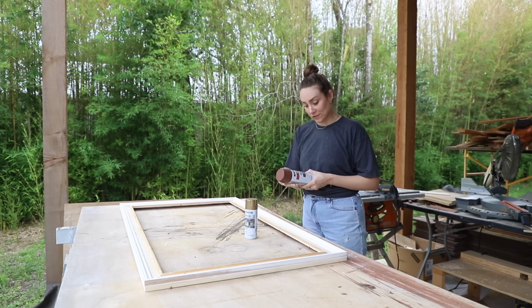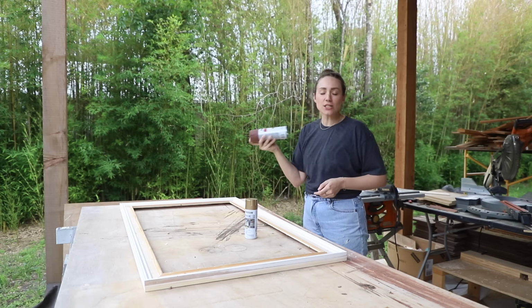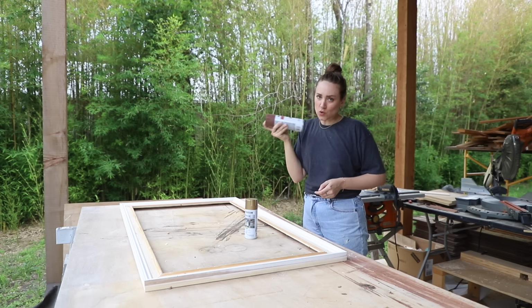Okay, I actually do have a spray primer. It's just for metal. It's the red color. Just the same. I feel like I'm gonna use what I have.